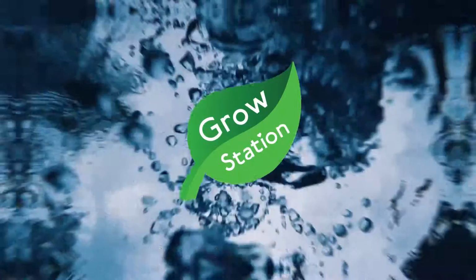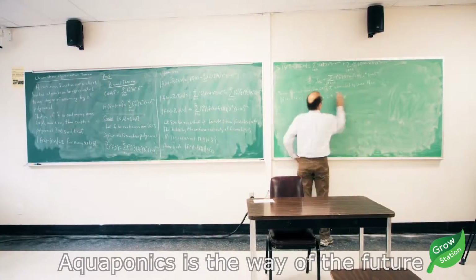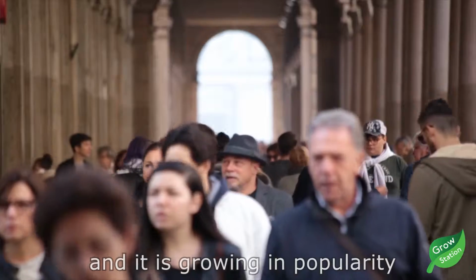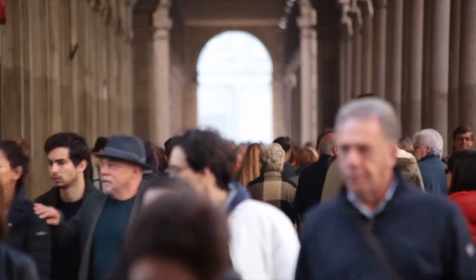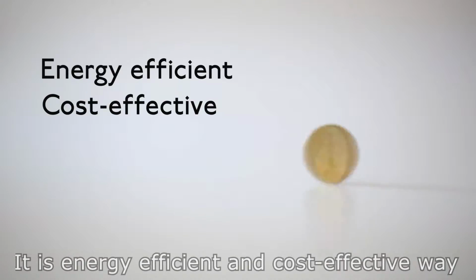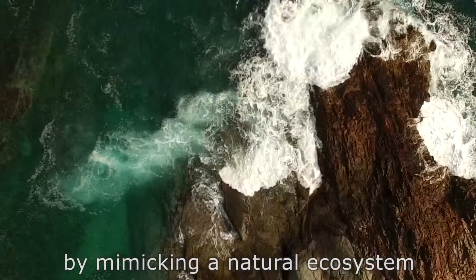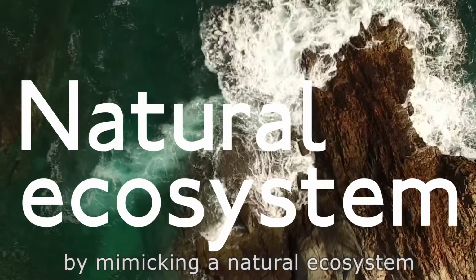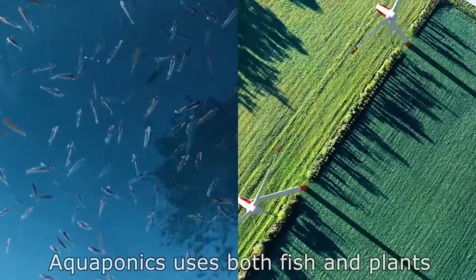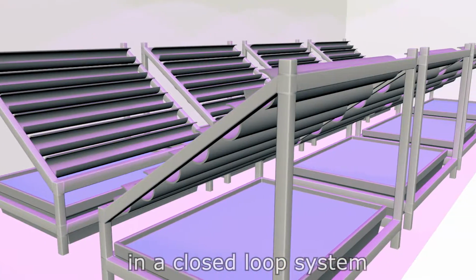Here at GrowStation, we are developing contained aquaponics systems. Aquaponics is the way of the future, and it is growing in popularity. But what is aquaponics? It is an energy-efficient and cost-effective way to grow your own plants, flowers or vegetables by mimicking a natural ecosystem. Aquaponics uses both fish and plants in a symbiotic relationship in a closed-loop system.